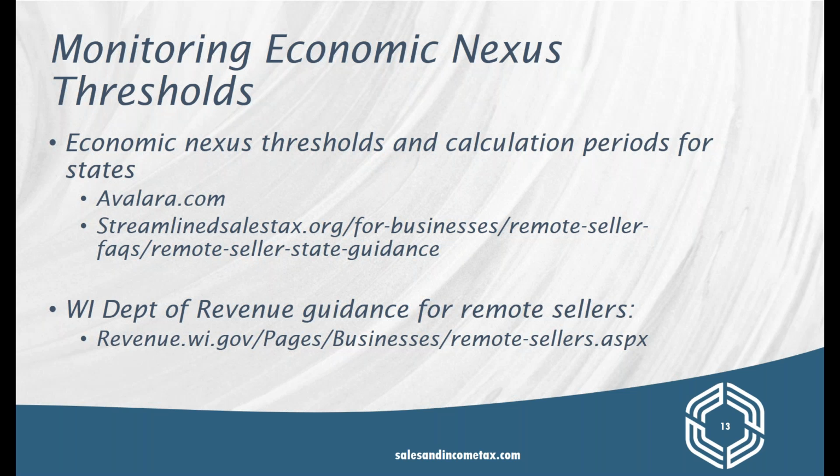So if you're making sales into other states, again, they are a streamlined state, so they work closely with the Streamline Sales Tax Governing Board. A lot of their resources are through them. It's really good resources, but that's where you would go.